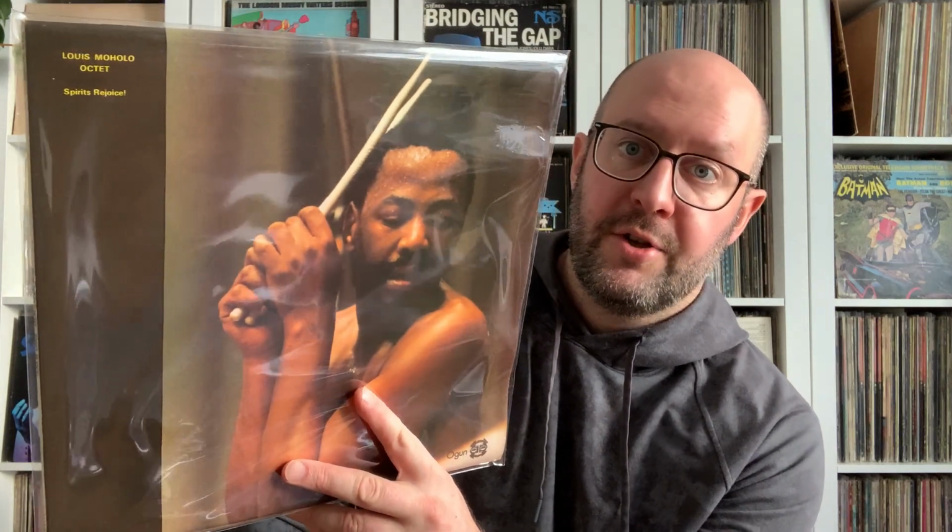So once again, this was all trade. Louis Moholo Octet, Spirits Rejoice. This is a record on Ogun, a blend of South African Cape jazz and more free jazz, European British players. There's Louis Moholo, Evan Parker, Kenny Wheeler, Nick Evans, who I'm not familiar with, Radu Malfatti, Keith Tippett, Johnny Dyani, and Harry Miller. And the moods on here range from very heavy, intense free jazz to just absolutely stunning, beautiful, reflective, celebratory.